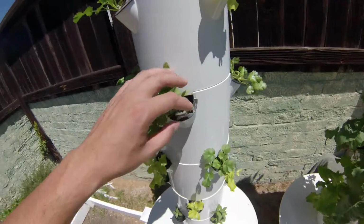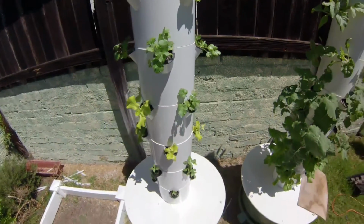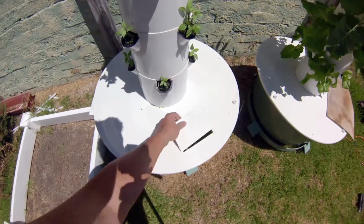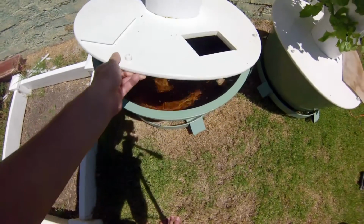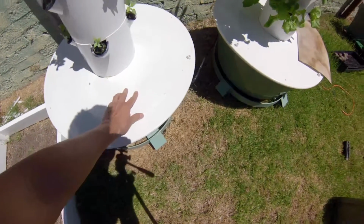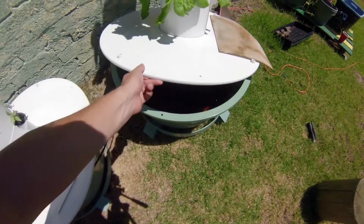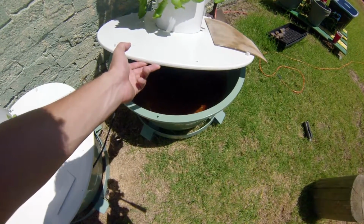All right, cilantro is doing really, really well. So, for the most part, everything's doing great. And let's see if I can get an undershot of what's going on in here. Reservoir. Almost no water gone. And that's just because these plants are in the baby phase. On this one here, we are seeing about 45% of the reservoir gone.